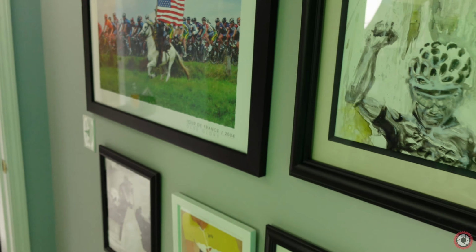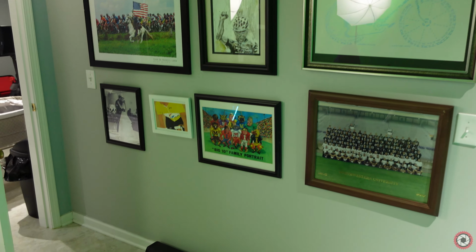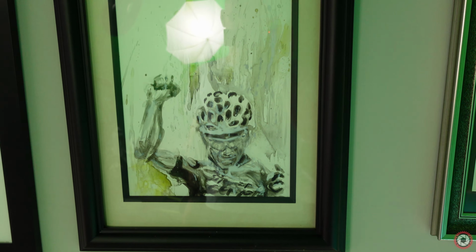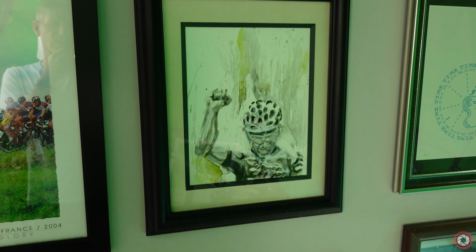Let's take a step back here, give you the full effect of the wall. Football team photos, we've got the Big Ten, original Big Ten mascot, some yellow jersey, my wedding photo. And I think this is kind of my prized piece of everything down here, art-wise anyways.